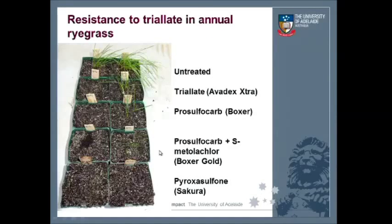So this is a test that we've done with the ryegrass that we found to be resistant to triallate. So you've got the susceptible lines here, the resistant here, and you can see that the resistance increases from Boxer Gold all the way to triallate, and there is a little bit of damage. These plants do, I think, eventually die off, but prosulfocarb doesn't seem to control this ryegrass. We do get control of this ryegrass with pyroxasulfone, which is the active ingredient in Sakura, which is a Group K herbicide.